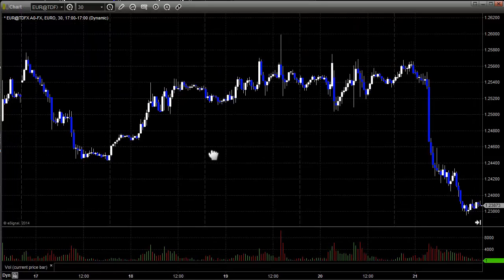So here is the euro dollar. You can see it started the week with a small gap up, filled that quickly on Monday. Monday's range was about 120, 130 pips. And you can see the high to the low of the week was 220 pips. So we got a nice move on Monday that we made some money on. It was a really good week. 4 days out of 5 had winners.